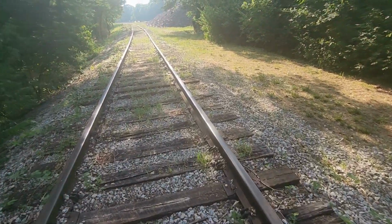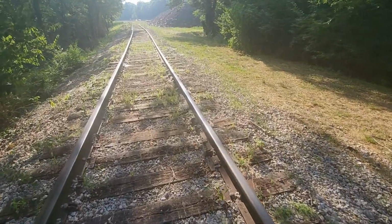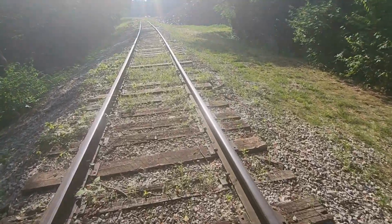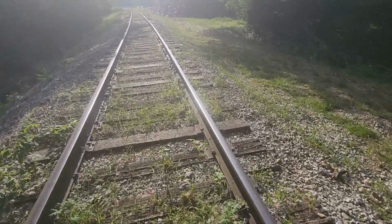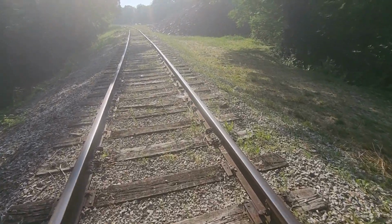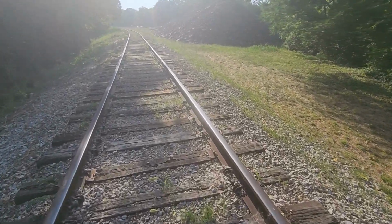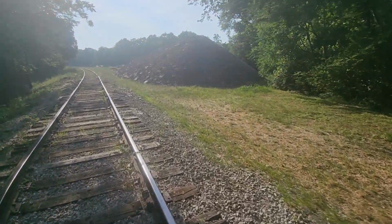And this line would run into Pana, Illinois, with the Big 4. So Baltimore and Ohio, you had Illinois Central, you had CE&I, and you had New York Central. Did I say all four of them? B&O, CE&I, Illinois Central, and New York Central. Those were the big four.